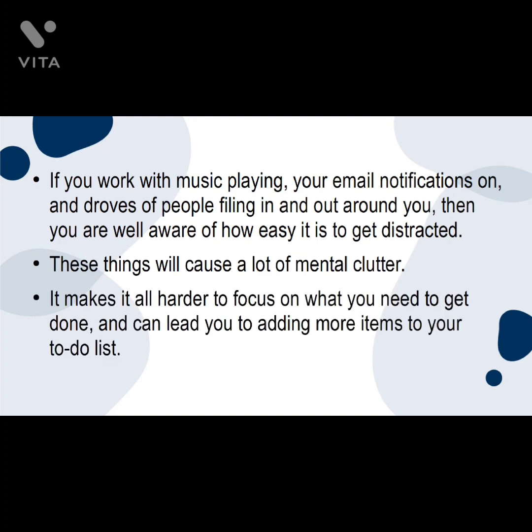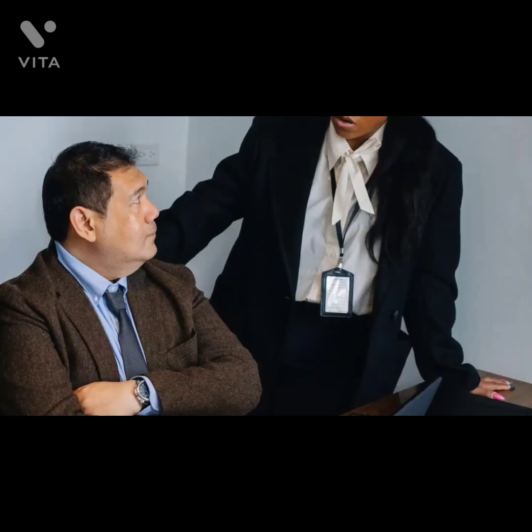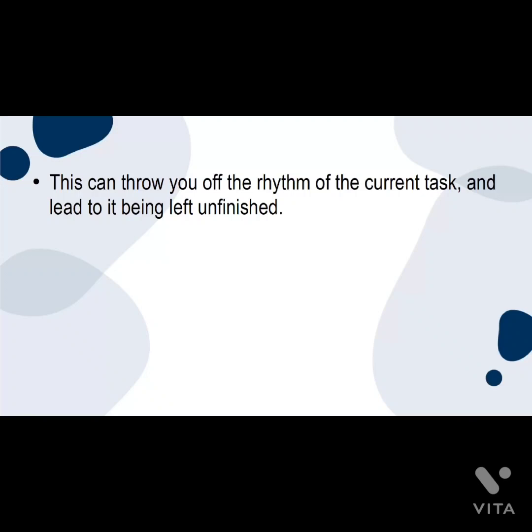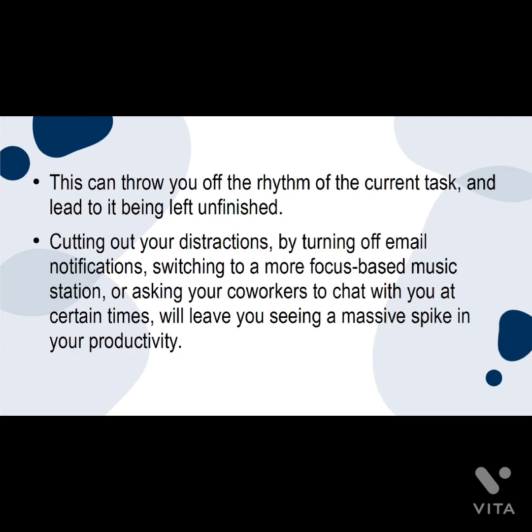It makes it all harder to focus on what you need to get done and can lead to you adding more items to your to-do list. If your co-worker comes in and talks to you about a project, it may inspire you to make a few additions to it. This can throw you off the rhythm of the current task and lead to it being left unfinished. Cutting out your distractions by turning off email notifications, switching to a more focus-based music station, or asking your co-workers to chat with you at certain times will leave you seeing a massive spike in your productivity.